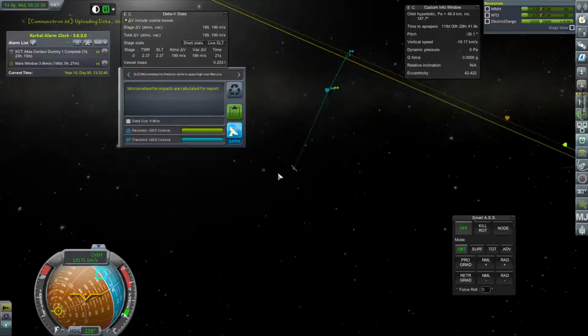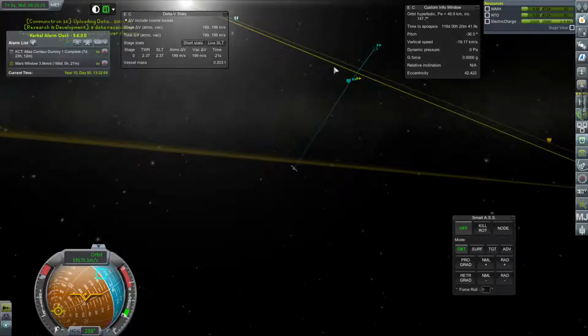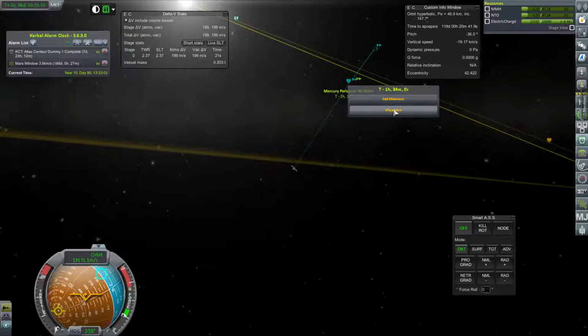Okay, so just transmitting the data as we had just entered the sphere of influence of Mercury. I'll just let those go by since I'm not going to have any trouble with running out of battery power. Okay, so we are an hour... Oh, there we go. Now we're in the sphere of influence, so I could set up a maneuver.